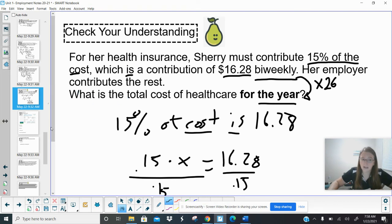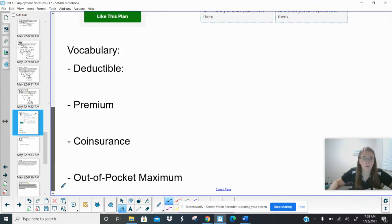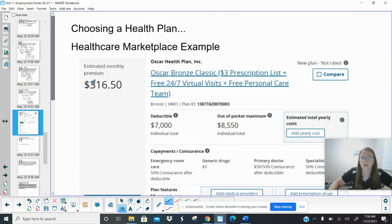So we're going to come back. We are going to go through the next slide together because I want to talk through some of this vocabulary about health insurance.